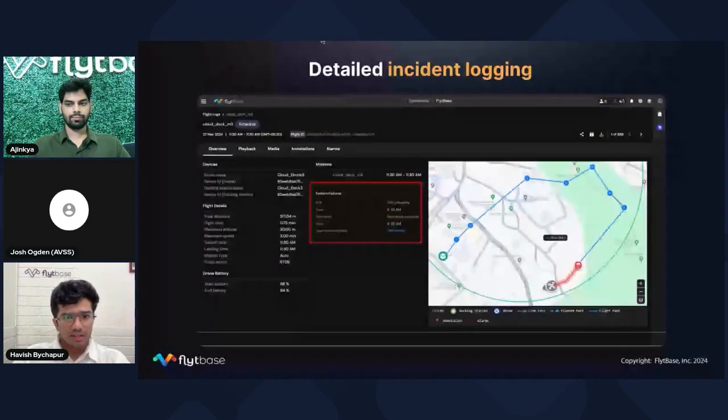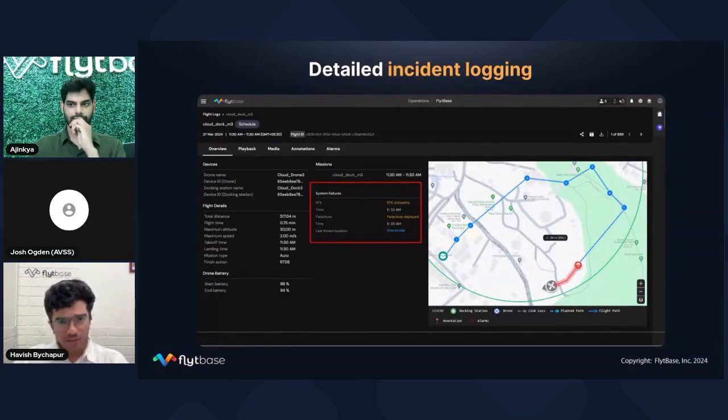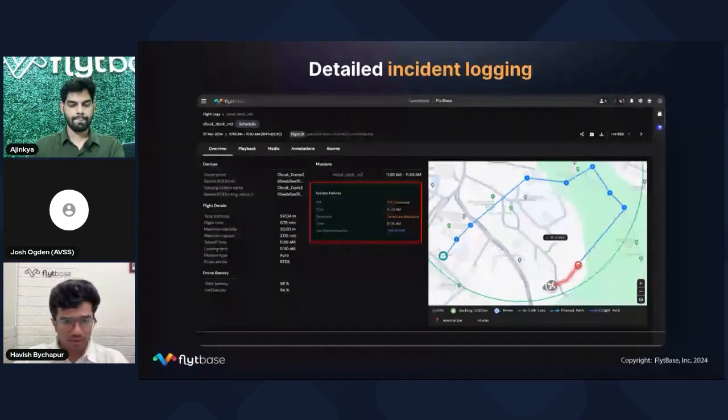Then the last thing, which is obviously, if such an event occurs, people would like to understand what happened in it. When did the drone deploy the parachute? Where did it drift after the parachute was deployed? And it's basically a report. For that, we have flight logs. In it, you would be able to see that there was an RTK unhealthy incident or whatever that happened, which led to some kind of sensor failure in the drone, and the drone went into a free fall.